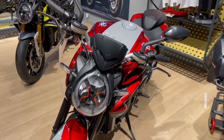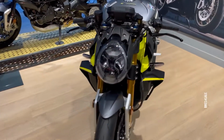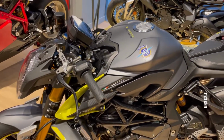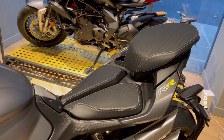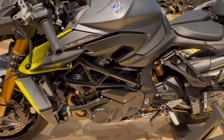And they're 15,900 pounds. That's a Brutale, but 1000 RR. 1000 RR. How much? 29,000. Because it's... Oh, the seat is amazing. Similar to the Rush seat. It's basically the same engine and chassis as the Rush, but it's just got different colors.